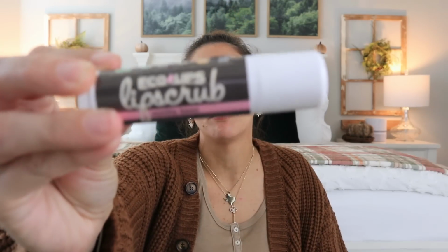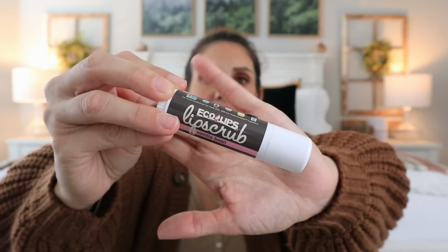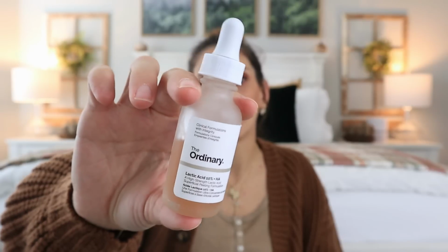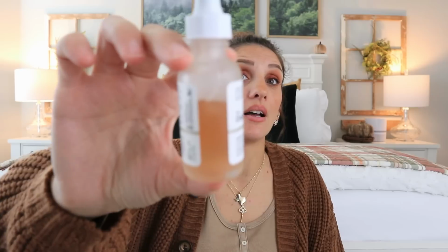The next thing is this Eco Lips lip scrub in Vanilla Bean. I love this stuff. It's not too harsh, but it definitely feels like it's exfoliating and moisturizing my lips. I put this on about once a week, and yeah, at night. So I love that. And then here is The Ordinary Lactic Acid. This is another part of my nighttime skin routine, and this stuff makes my skin so glowy and look like it's brand new. I absolutely love this stuff. As you can see, I use it pretty much every day, and a little goes a long way on that too.